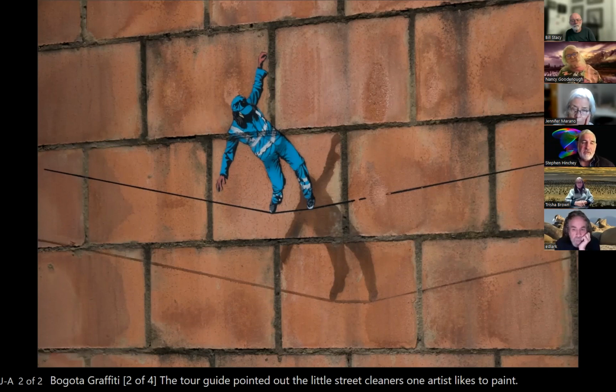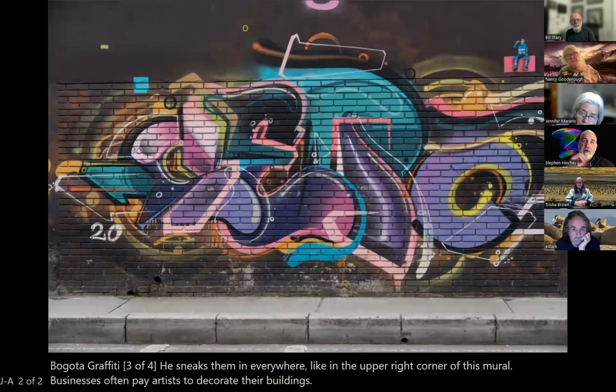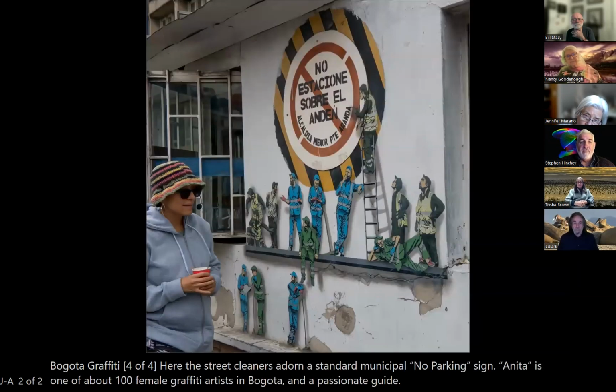These 3 images here are about sneaking the cleaners into other works of graffiti. And I think that if you'd stuck with that, you could have done away with the first one and kept the other 3, and that would be an excellent story of these street cleaners that the graffiti artist has snuck into other images. Thank you.